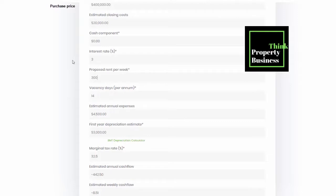So I'm going to go back up to $400 a week, and I'll just show you, when we're talking about positive cash flow property, the interest rate plays an enormous part on whether that property will be positive or negative. So when I first started investing, interest rates were up around 9%, and it was very, very difficult to find properties that were in a positive cash flow position.